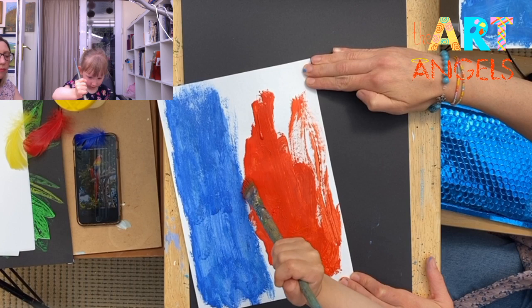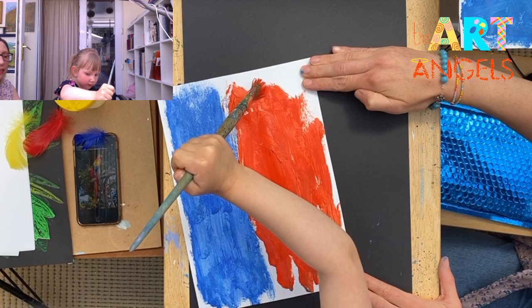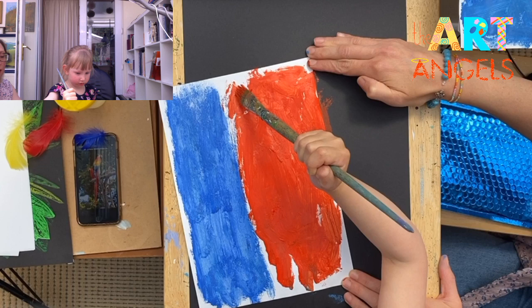After we paint the future Macaw body, we'll move on to painting some leaves, because Macaws live on the trees. They eat nuts and some grains, and they're wonderful, wonderful, Sophia. Thank you so much. You've done a great job.